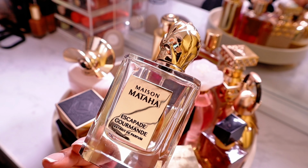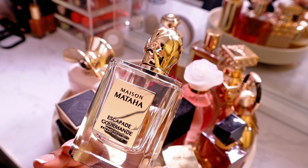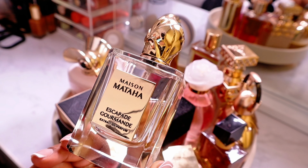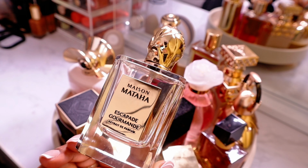It's absolutely gorgeous. So top notes, there's sugarcane. In the middle, there's vanilla. There's tonka. In the base, there's benzoin. There's musk. And Maison Mataha has come out with two new ones called Brownie Pop and Evasion Bonbon.